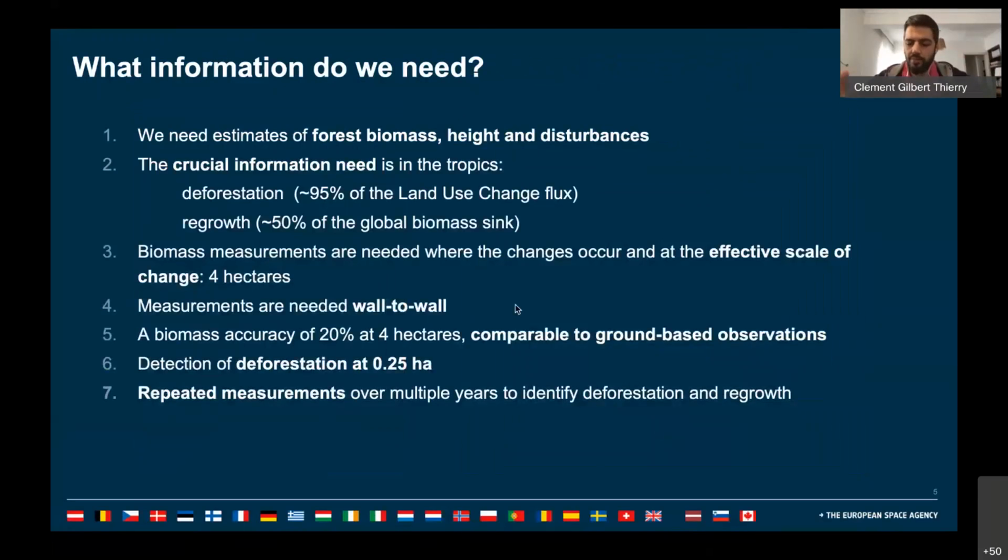What type of information do we need? We need estimates of forest biomass, forest age, and forest disturbance, for example, to be able to measure when you cut a piece of forest. This information is crucially needed in the tropics because it's in the tropics that most of the deforestation, around 95%, appears. And the regrowth, compared to the global scale, is half coming from the forest. So it's a biomass sink. It will accumulate carbon when the forest grows. And on the other hand, when you cut the forest, you release some carbon.